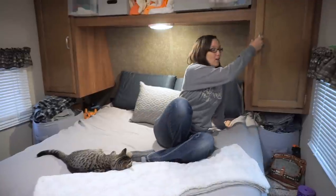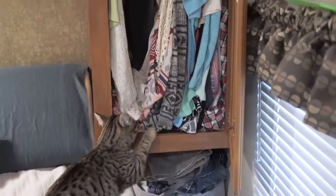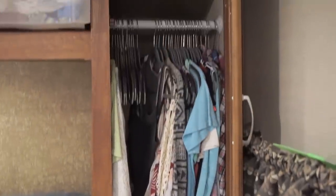Starting on this side of our RV, which is near the nose of the RV, is our bed. It includes our closets and all the storage space that goes along with it. One thing that we do wish we had a little more of was closet space. Our closets are tiny. I have one and David has one.